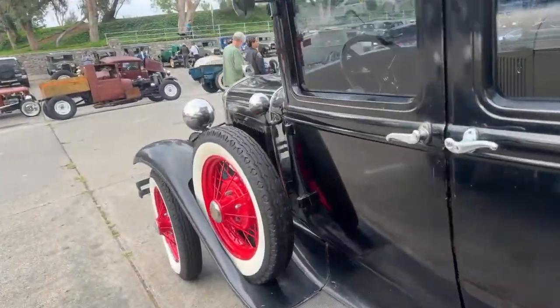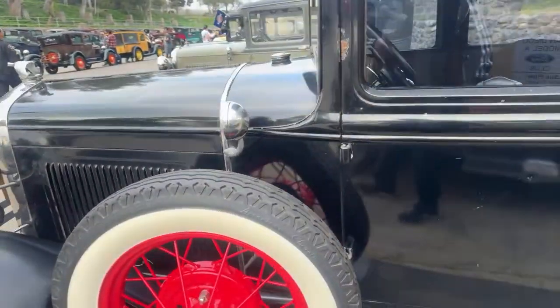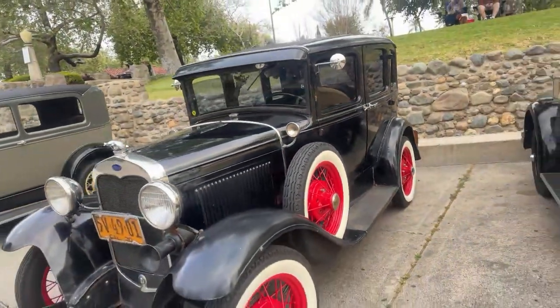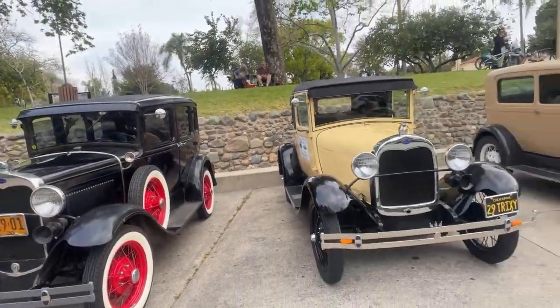This is a fender mount tire. It's just different styles. It limits how much you can open the door with that fender mount tire. Side by side, you can see it.